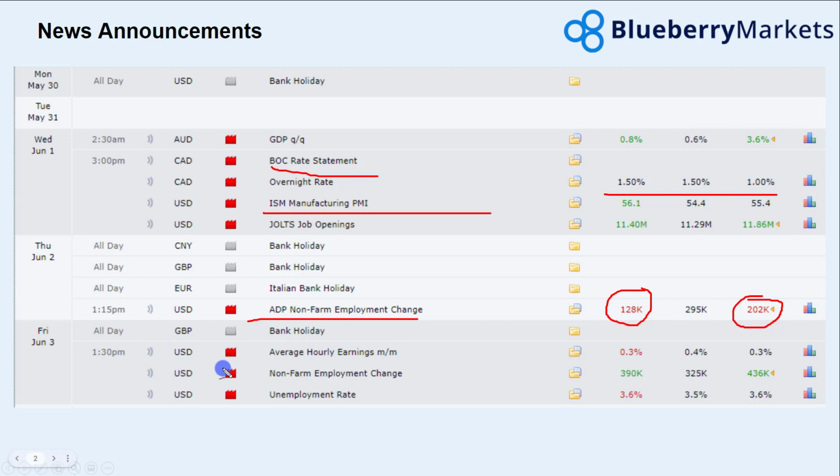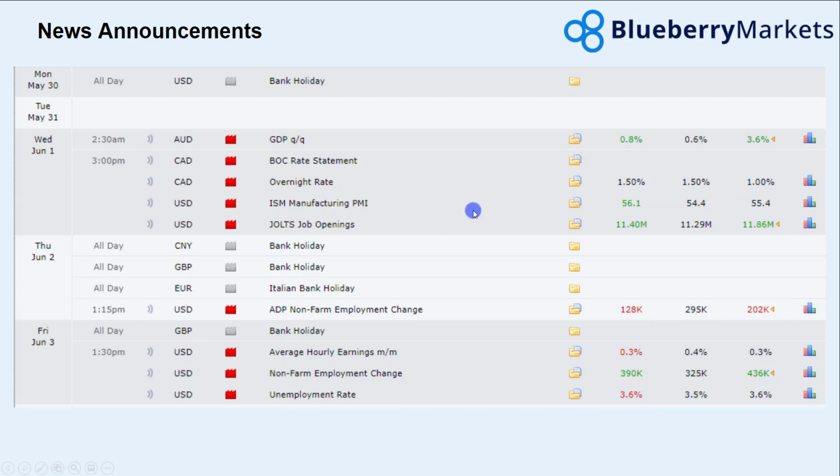And then the bad data continued, with US average hourly earnings dropping to 0.3% and the unemployment rate rising, which was, to be honest, to be expected as the Federal Reserve starts its rate hike cycle. However, what wasn't expected, I don't think, was these jobs numbers. We had a revision on the previous to 436,000 forecast, suggesting that we'd still be over 300k, but 390k is a really strong job number, and the dollar actually ended up bullish for the week.